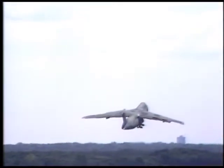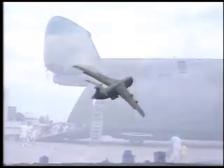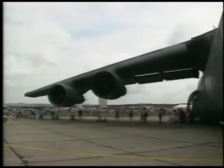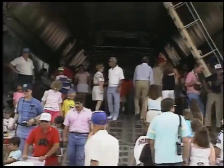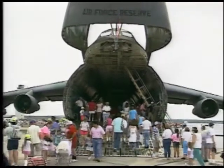The C-5A Galaxy is the free world's largest aircraft. It's almost as long as a football field, as high as a 6-story building, and has a cargo compartment about the size of an 8-lane bowling alley. It's the only aircraft that can transport virtually any piece of the Army's combat equipment.